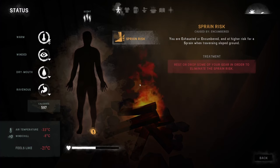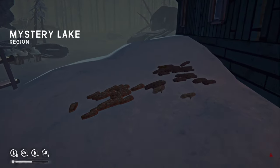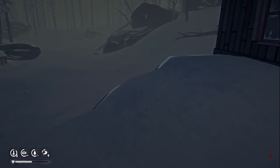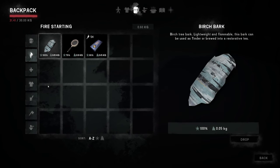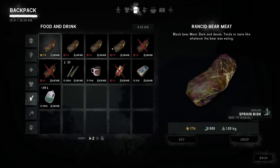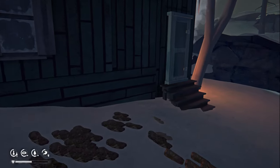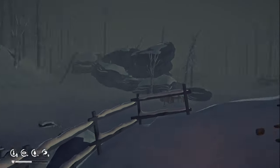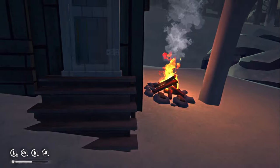Still really cold out here, even by the fire. Really cold. All right, so let's drop our cooked meat here somewhere. These look cooked, right? Yeah. Okay. These are all nasty meats. Man, if it's gonna be foggy, I might start another fire off of this. I think I'm gonna do that.